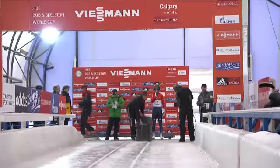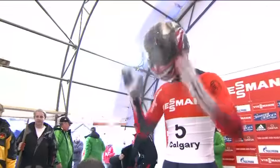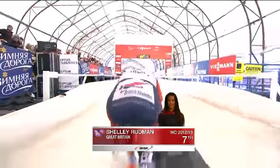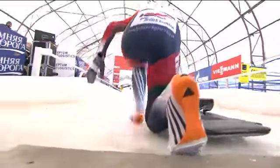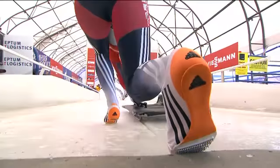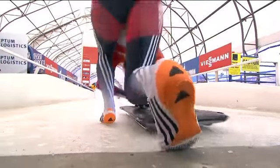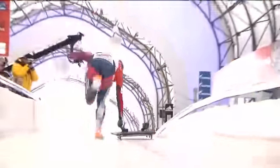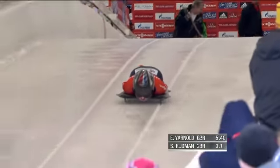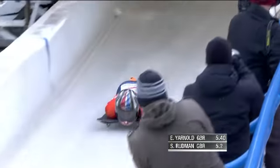In fact, we have Shelley Rudman up next. A little later on, Noelle Pikus-Pace, Katie Uhlaender, Anja Huber, all world champions, all in the field today. First up, Shelley Rudman, the Olympic silver medalist from 2006. Rudman, now 32 years old, from Sheffield. She will not have as fast a start as Arnold, but will it be competitive?